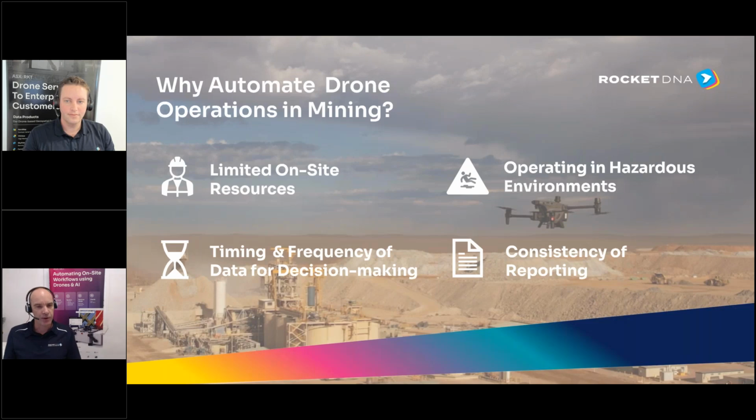So by automating the capture, you can be getting the data you need when you need it, which allows for more timely decision making and consistency in your mining reporting. Obviously, it also means that you're not requiring a pilot on site to enter the active mining area. So there's the safety advantages of it as well.